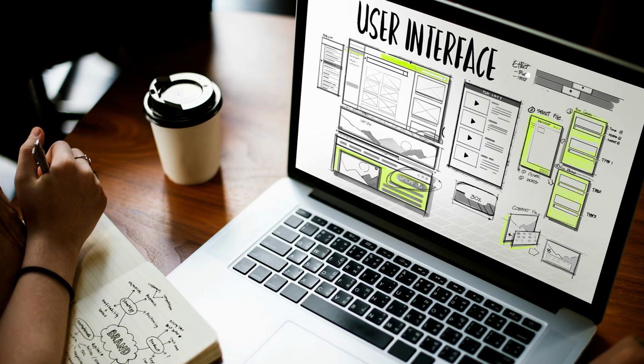We have only scraped the surface, friends, with the website designs and trends that we have mentioned above. There is much more you can achieve by optimizing your website for the newest web design trends.